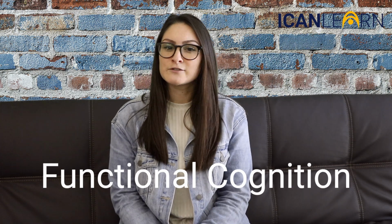Does your child seem to have trouble paying attention, following directions, remembering what was next, or remembering how to do long tasks? Do they have difficulty with organizing their day, or being flexible when things go wrong? All of these challenges are associated with functional cognition, also known as executive functioning.